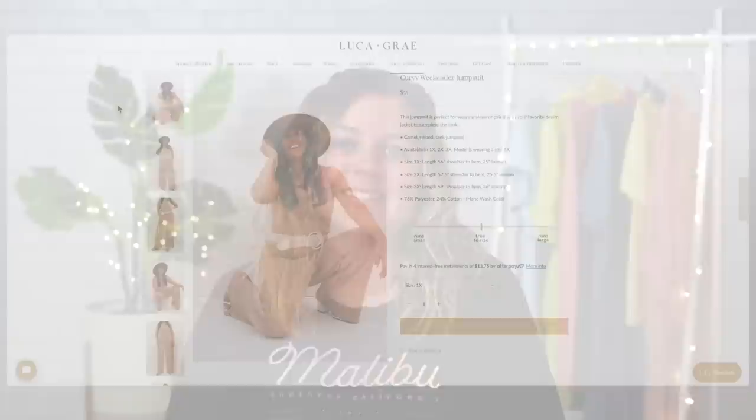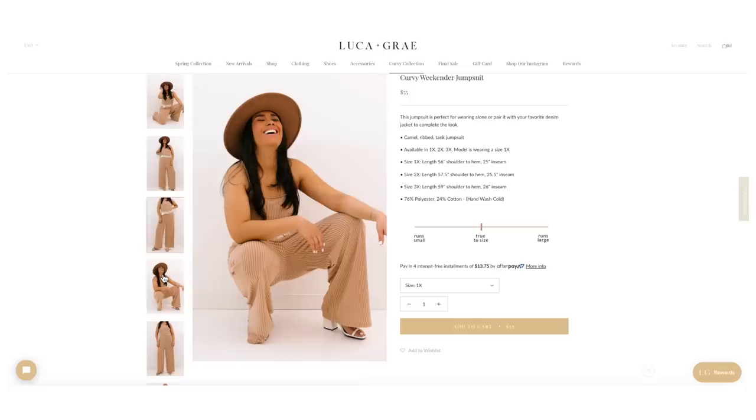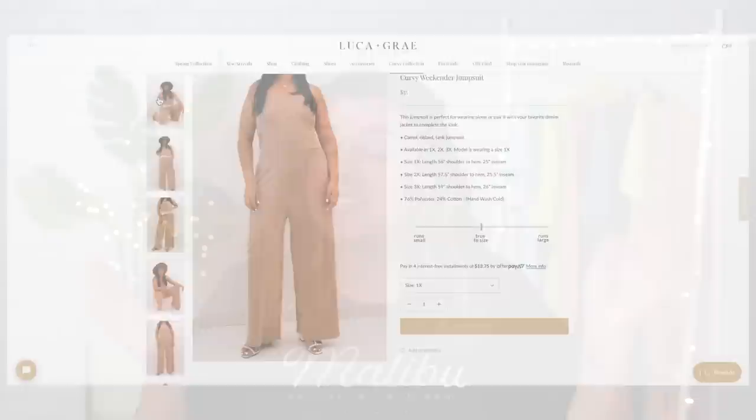And then we have another jumpsuit. This is the curvy weekender jumpsuit in a 1X, and it was $55. In the photo, this one looks really stretchy, so I'm hoping it's kind of like a pajama-y jumpsuit. That sounds right up my alley, especially with being home all the time. I feel like I've really enjoyed having jumpsuits that also feel like pajamas. This one looks comfy in the photos. We'll see what it feels like in real life.